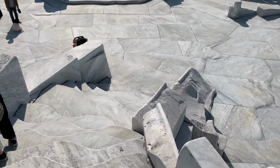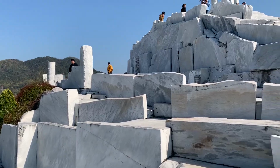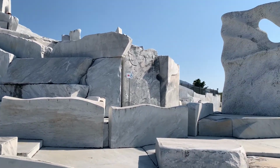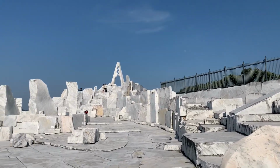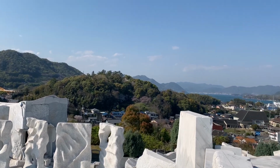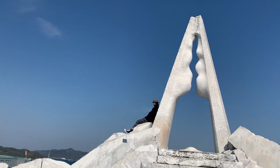This unique lookout is called Height of Eternal Hope for the Future. It's made entirely of imported Italian marble, and it's a very bizarre yet very aesthetic area. 16 years were needed for the sculptor Ito Kuetani to create this immaculate white garden. And yeah, I do think it's a nutcracker on the top.